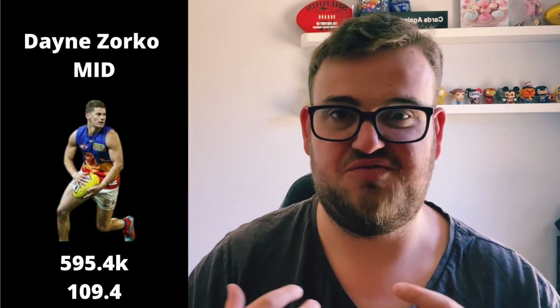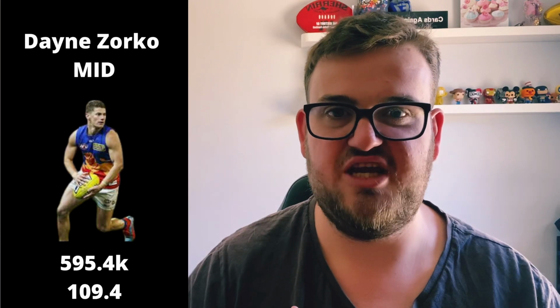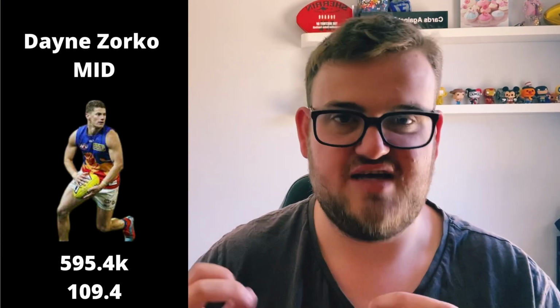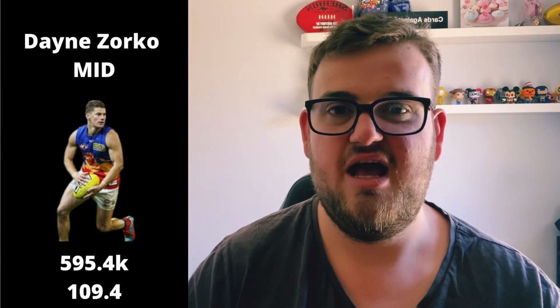I think when Lachie Neale's fully fit, Zorko's going to go back to a more midfield half-forward type role. And there's going to be too many cooks in that midfield kitchen. Someone's got to miss out, and it's probably going to be the older bloke. Dayne Zorko, regardless of what you think of him off the field, on the field, has been one of the better Brisbane players of the last 10 years. He deserves all the respect in the world, but I'm not having him.